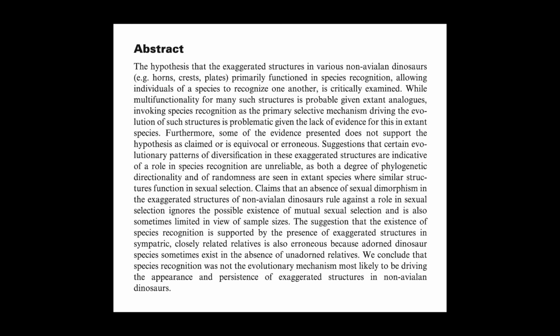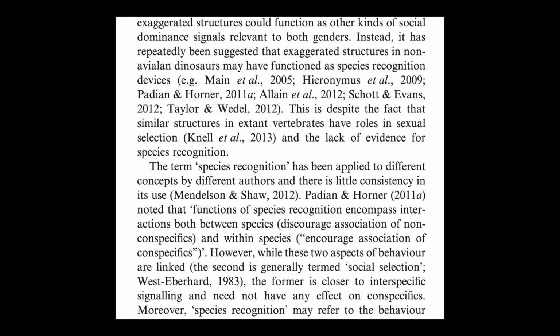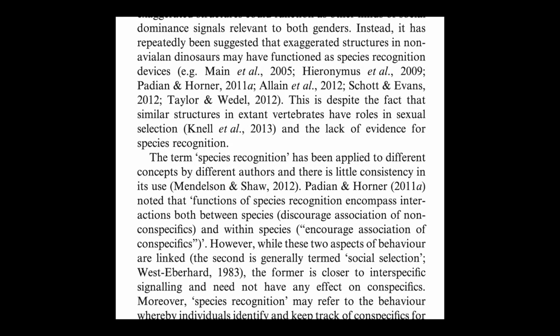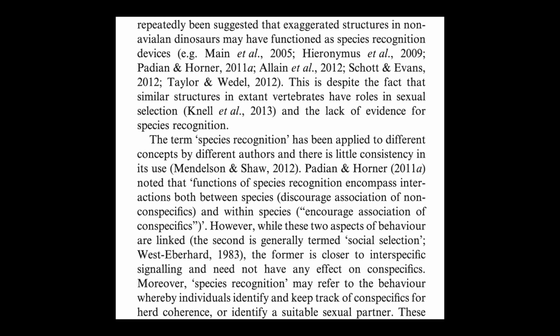Some of the evidence presented does not support the hypothesis as claimed, or is equivocal or erroneous. We conclude that species recognition was not the evolutionary mechanism most likely to be driving the appearance and persistence of exaggerated structures in non-avian dinosaurs. The term species recognition has been applied to different concepts by different authors, and there is little consistency in its use.